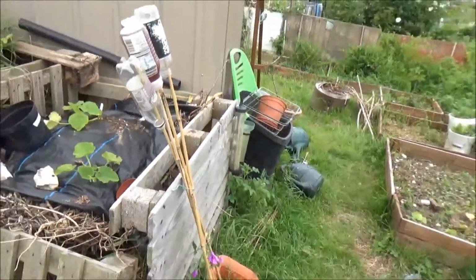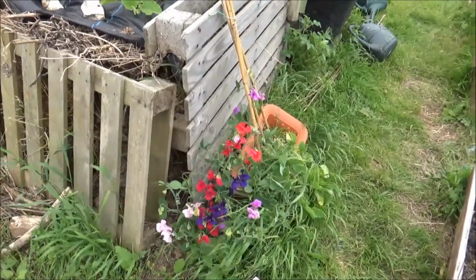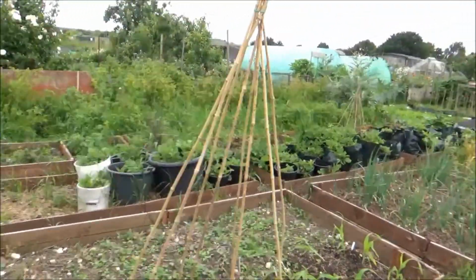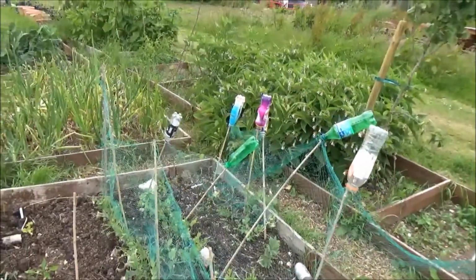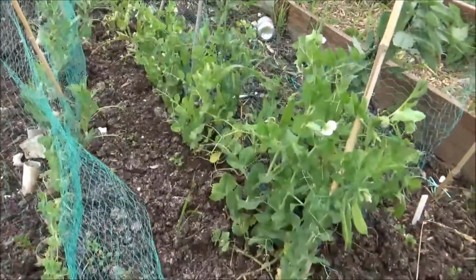Something I don't really do much of is growing flowers, but I've put in some sweet peas here, and really nice colours on those. Something I can't believe I just said, but hey ho. Peas. I've been harvesting a few peas. The mangetout over towards the back just there, but I'm seeing all down here.